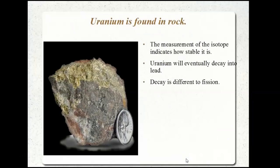Uranium is found in rock. The measurement of the isotope indicates how stable it is. That's what the difference is, and what they want to do is make it unstable. Uranium will eventually, left to its own devices, decay into lead, and decay is obviously different to fission.